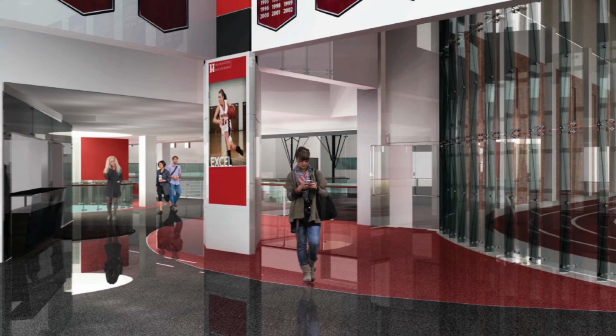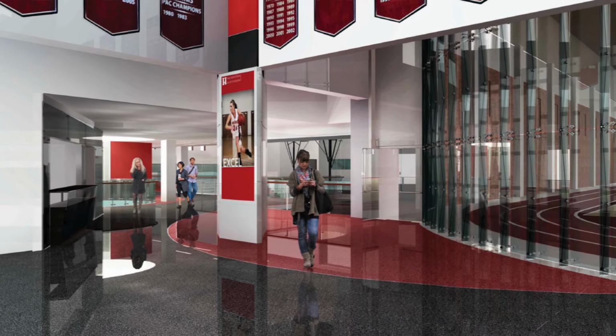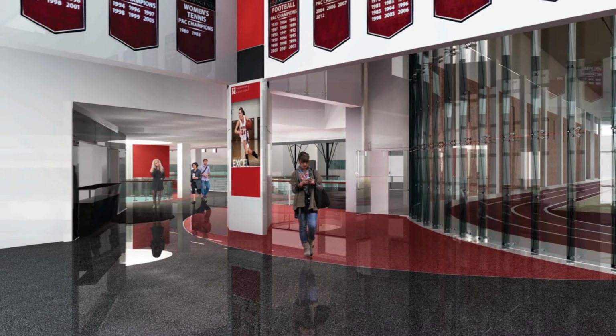In addition, it will provide venues for things like the spring concert, for lectures, for speakers, to have a space where we can host more major events than we've been able to in the past.